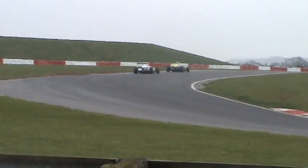Scott Melvin. He goes one way, goes the other, but cannot find a way through. As they head now through Brundle, then brake further down for Nelson. It's just Scott Melvin that still is ahead, but this is now one of the closest battles on the circuit. Scott Melvin, I wonder if he's got problems again.